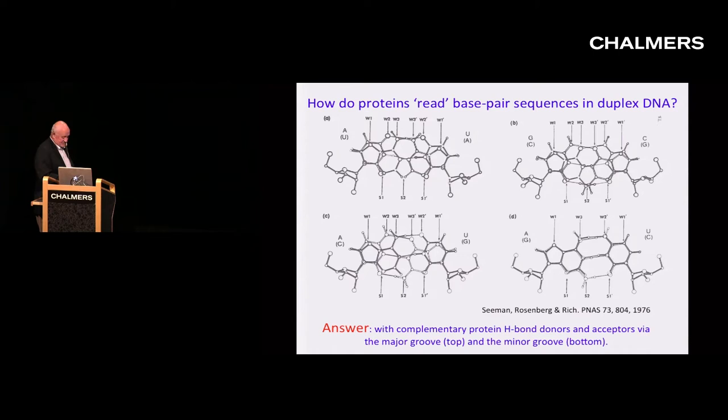Then the question, of course, is how do proteins, with all these non-specific interactions, read base pair sequences to start with? One of the original people that pointed this out was Seeman, Rosenberg, and Alex Rich, who was just mentioned earlier. These are from their paper. I'll show you this a little more clearly in the next slide, but they're two base pairs overlaid in each case here. The Watson-Crick pairing is in the middle, and then there's the major groove and the minor groove, through which hydrogen bond donors and acceptors are viewed, and of course there are four different kinds of base pairs.